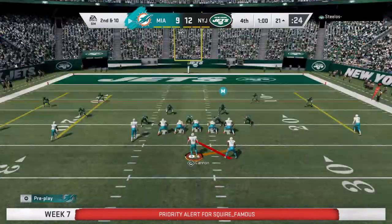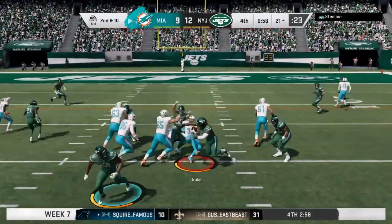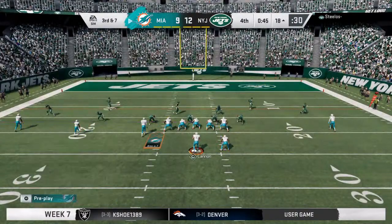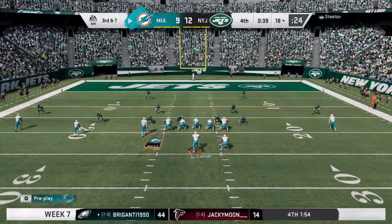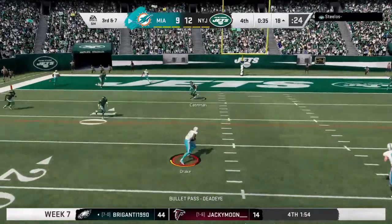So after the run for no gain, here's 2nd and 10. From the gun, it's Drake. Oh, no, he lost the football. Wow, that ball gets knocked free, but a teammate comes along and scoops it up. It's almost like baseball. Guys at bat, people are on base in scoring position. One guy doesn't get him home, the next guy comes through and picks him up.